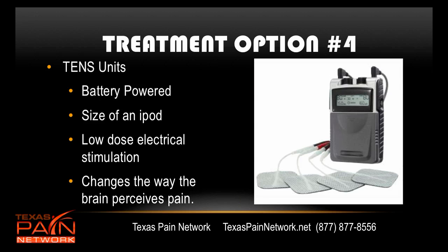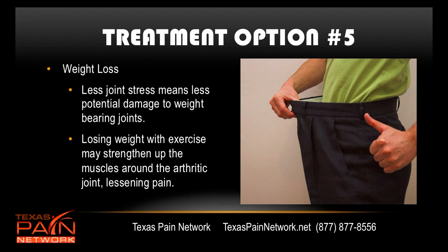Treatment option number 4 includes TENS units. These are battery-powered devices that you see here about the size of an iPod. They have foam sticky pads that go on the skin over the joint area of arthritis. It provides a low-dose electrical stimulation through the skin, and it can change the way the brain perceives pain signals and make it better.